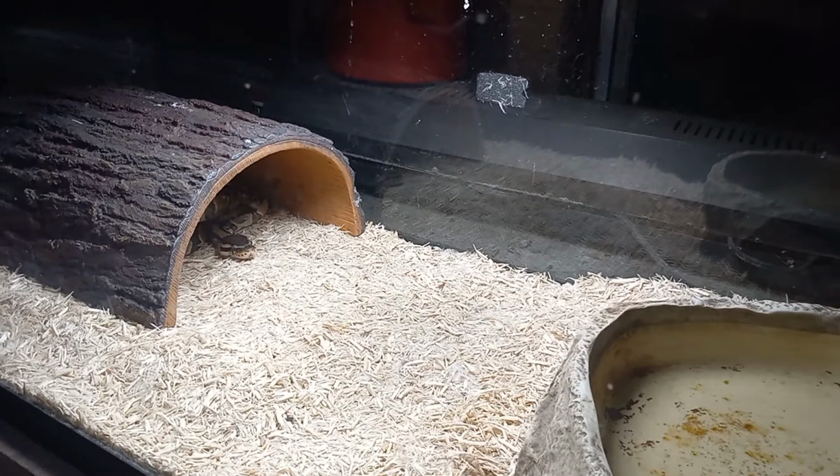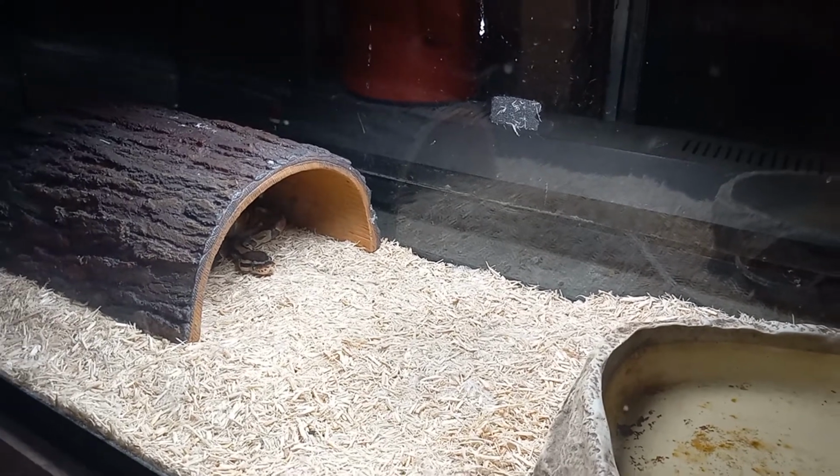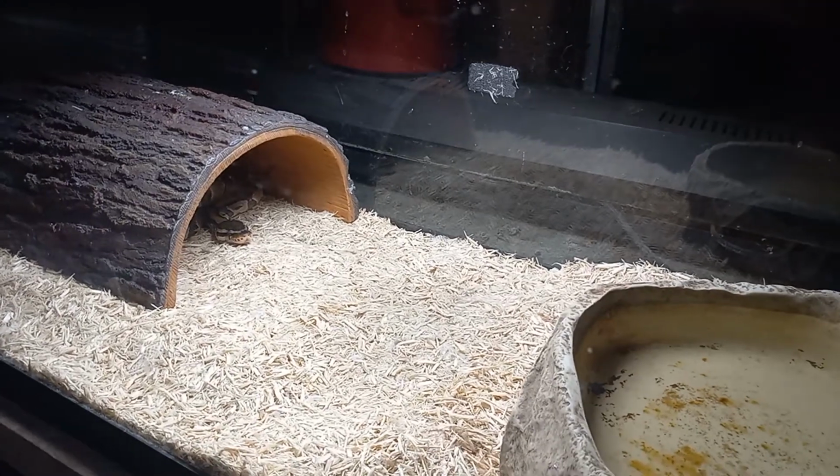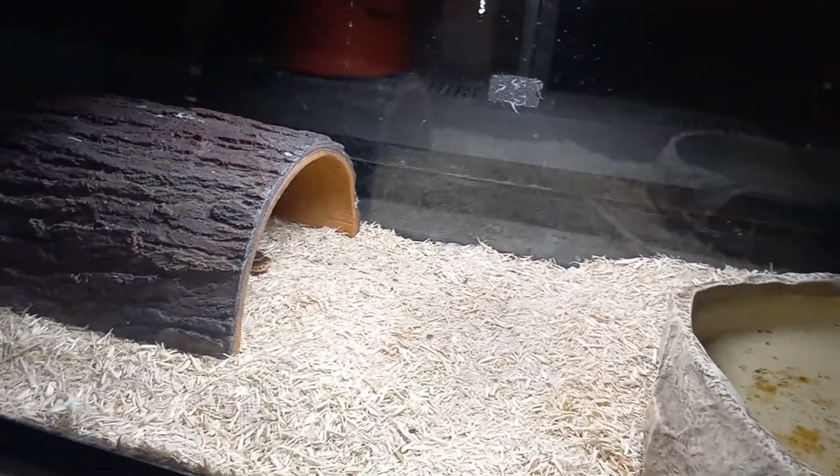My cousin gave me a ball python. They couldn't take care of it anymore. I was excited to get it. It's not in the best health, but I'm good with reptiles, so I should be able to get it in better health soon. I'm going to be doing a feeding video with it.